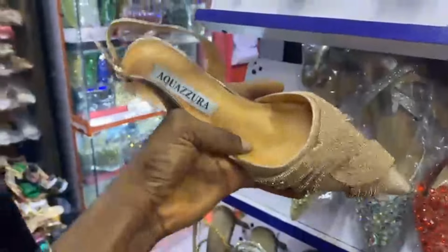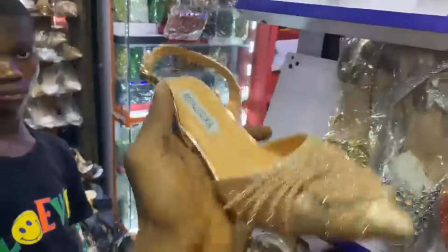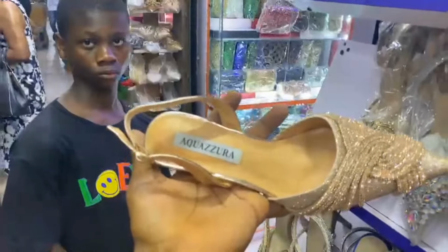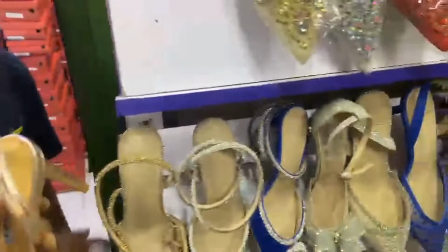So all you need to do is pick up their contacts under the description box, send them message on WhatsApp, and you will get more pictures with the prices.